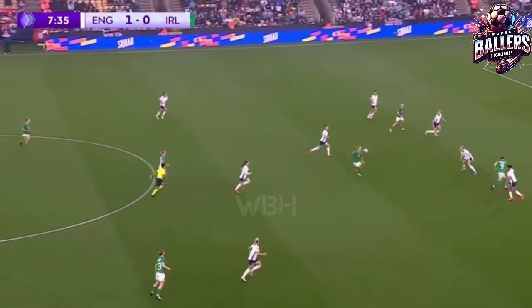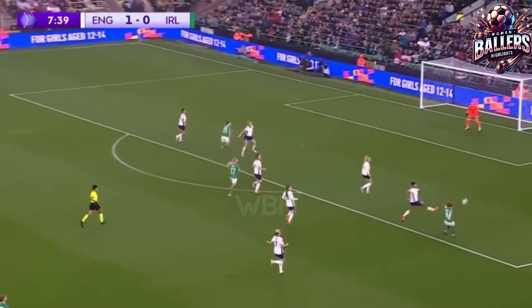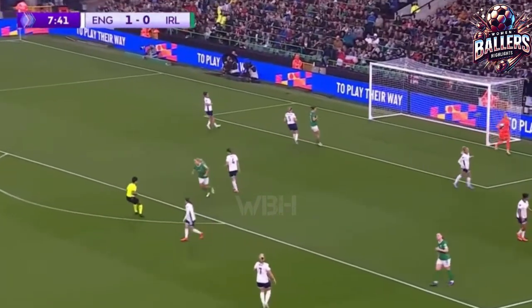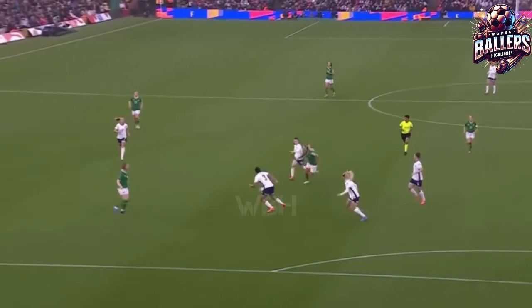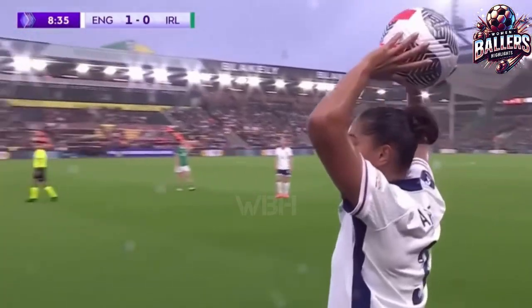Mannion to play it forward, and maybe Ag can make something happen here for Ireland, and Barrett as well. And a shot on goal for Ireland, their first attempt. Got it on target. They did get players up there, Ireland. You see the bodies back.